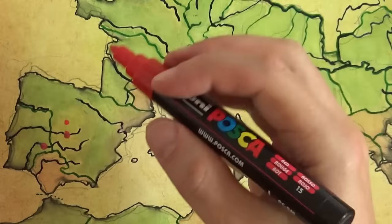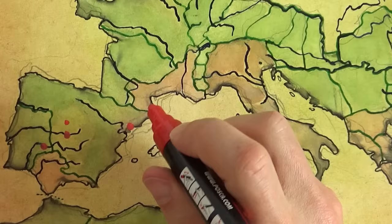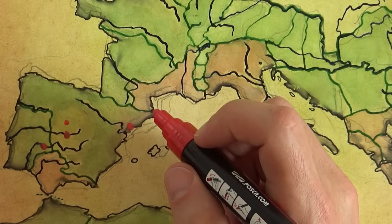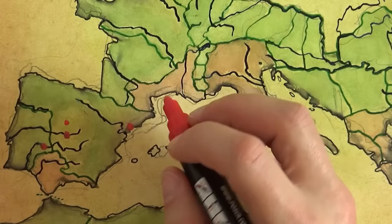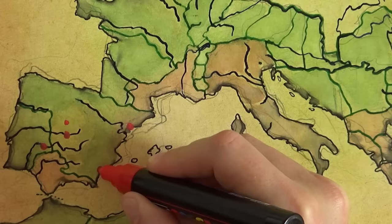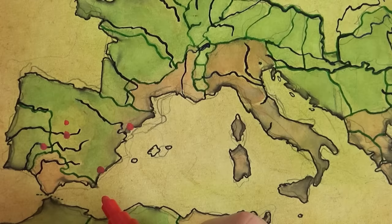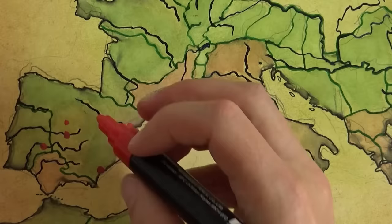Then we have Tarraco, or modern day Tarragona. Also, a theater, I guess, can be seen here. And Cartago Nova, modern day Cartagena in Murcia. It's cool that it was named the new Carthage, probably by the Carthaginians, I guess.